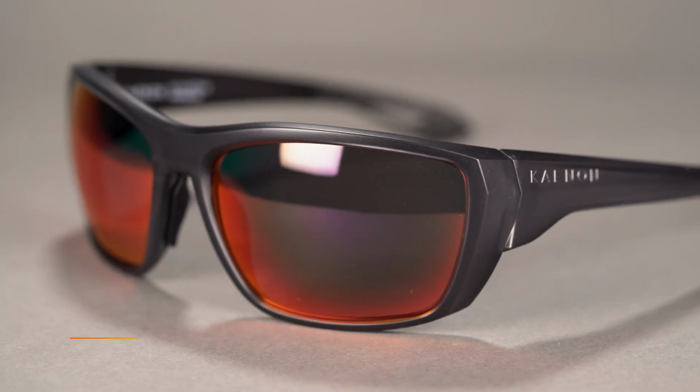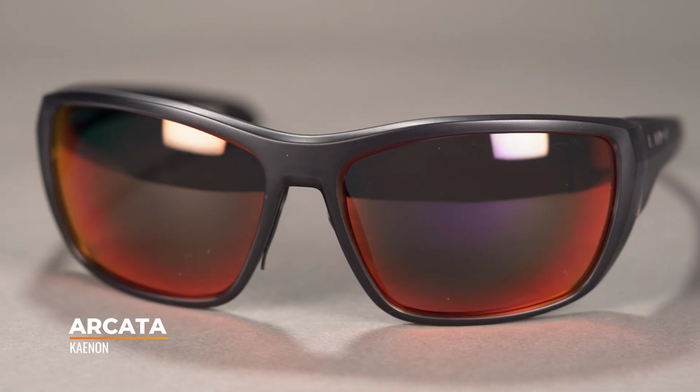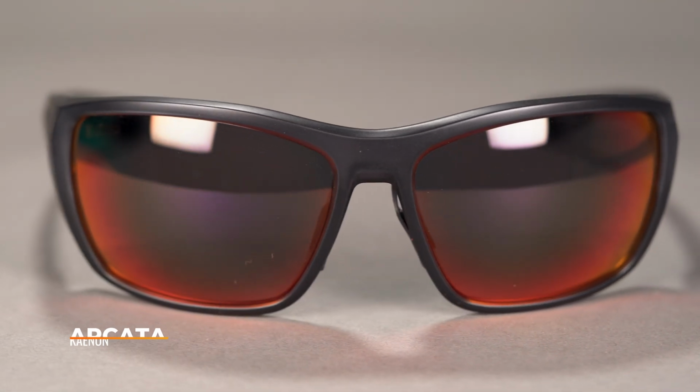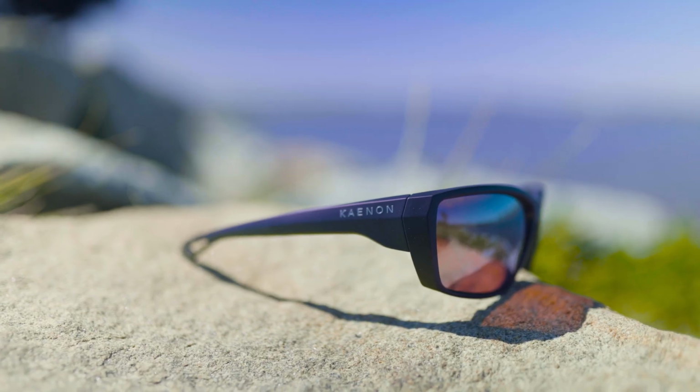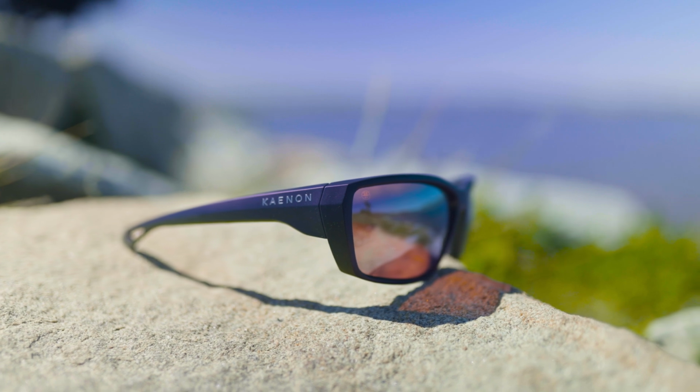And last but certainly not least, we have a Kaenon. This is the Kaenon Arcata, probably our absolute favorite frame out of Kaenon. Again, huge frame, huge lens rather, ton of lens real estate, ton of coverage, ton of protection. You have a built-in side shield. You have nice thick temples. However, very lightweight frame material. They make it out of Grilamid TR90, which is very durable, very flexible, and crazy lightweight.